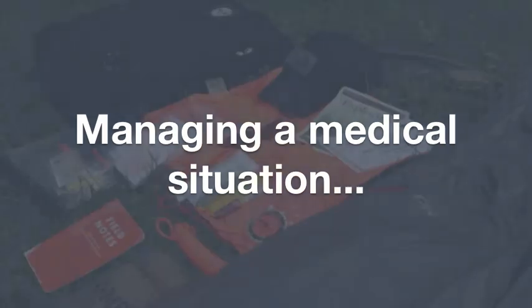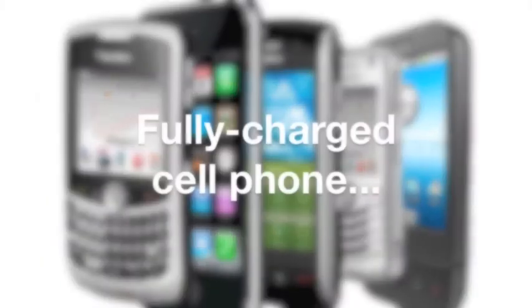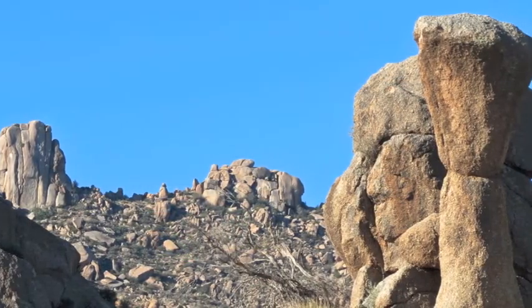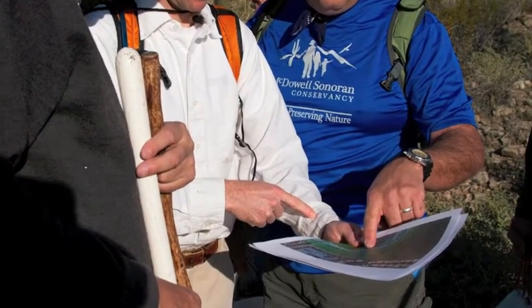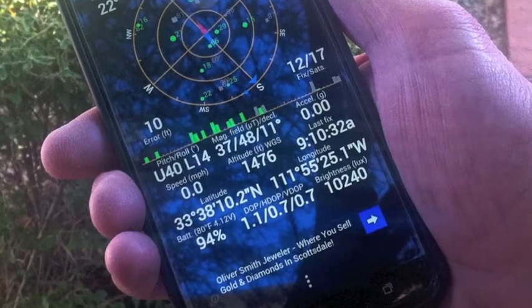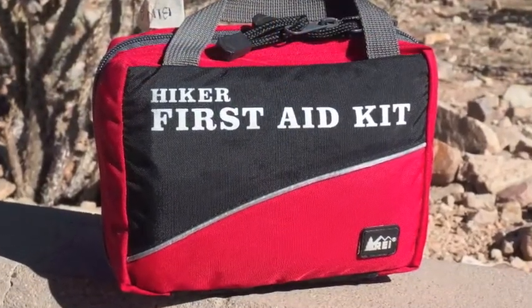In order to manage a medical situation, you need some equipment and knowledge of some basics. Let's start with equipment. Whenever you're hiking, we suggest carrying the following gear. First, a fully charged cell phone with service that works in most of the preserve, for obvious reasons. Have a way to determine your location if you need to provide it to emergency personnel. This includes carrying a preserve map and a GPS or appropriate cell phone app, and knowing how to use them to determine and describe your location. Have a basic first aid kit, although you rarely should use it.